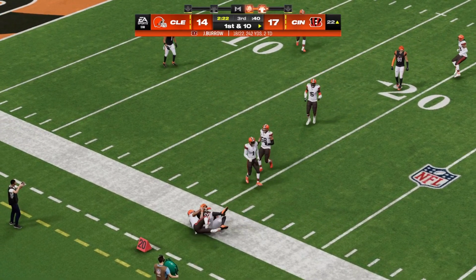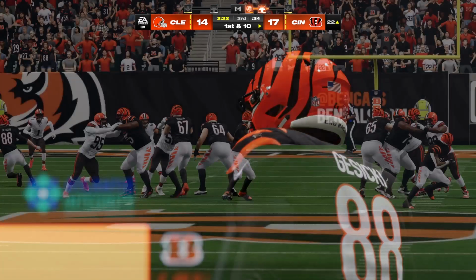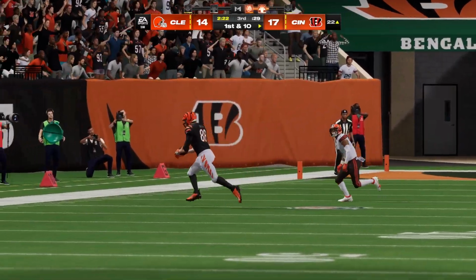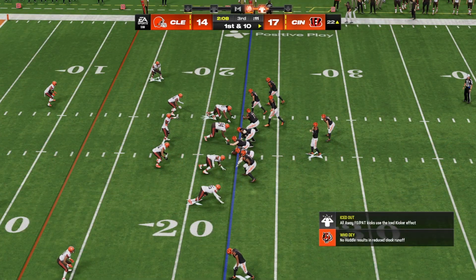Pass taken in by his big tight end. He's going to go out of bounds, but he takes this one down just shy of the 20. It's a Bengal first down, a pickup of 11. Well, a lot of times when you get a manageable third down situation like this, you have to think about your tight end, and he comes through for him, picking up the first down.